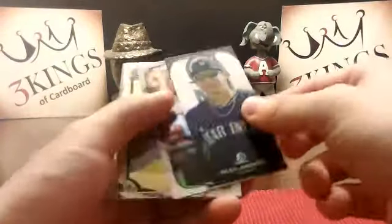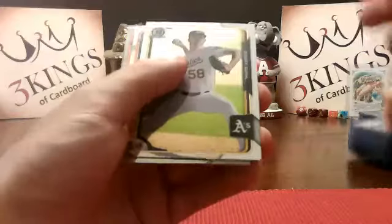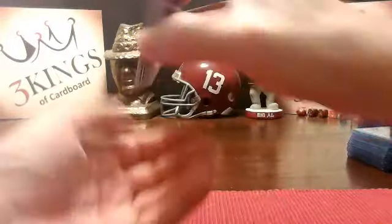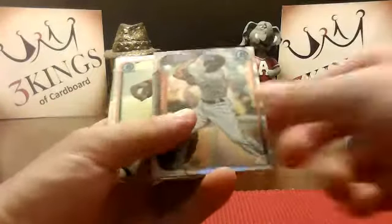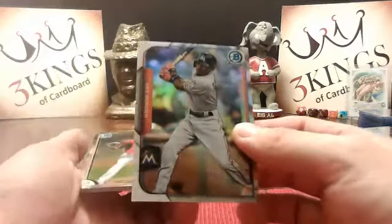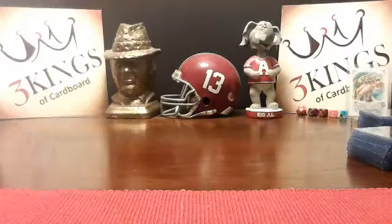Got Alex Jackson, mini for the Mariners. Refractor, yep. 336 of 499. Aaron Hill for the D-backs. Refractor. And last pack. Lindor rookie on top. Hunter Harvey mini for the Orioles. And is that a D Gordon? Yep. 181 of 499. D Gordon refractor for the Marlins. All right. We will run through it all right here.